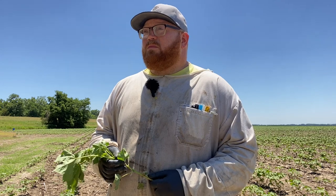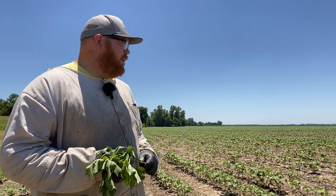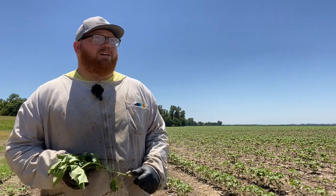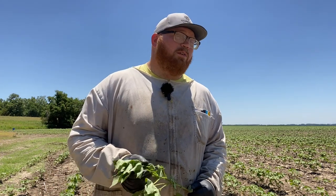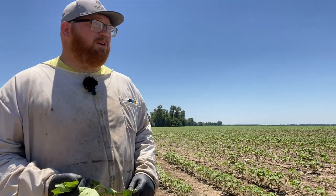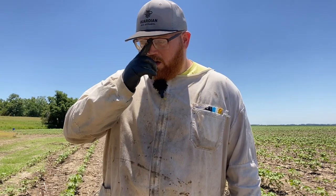So there's some tricky things with cotton, you know. You can really get worn out on it. But if everything goes right, I would expect a 100-pound crop per colony off of this cotton. The farmer can expect around a 15% increase in their yield off of the bee pollination. Cotton does not require insect pollination, but it does benefit from it. So there's a few things on cotton.